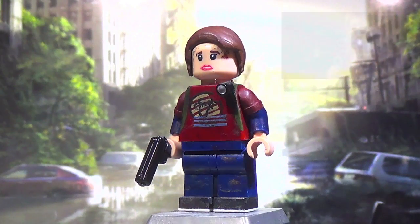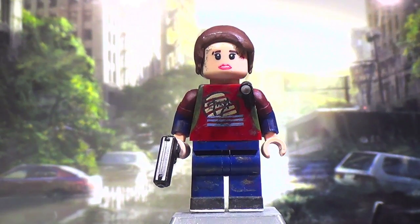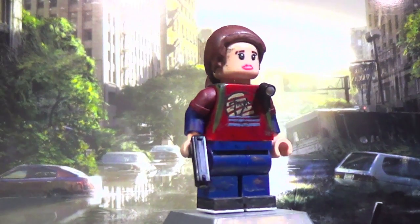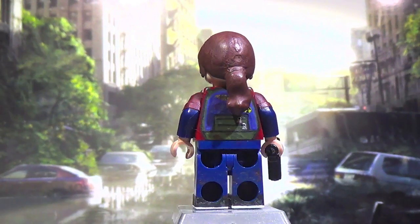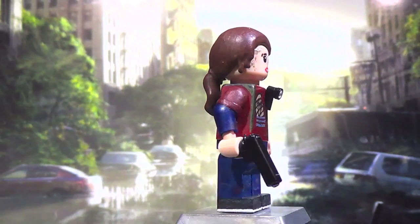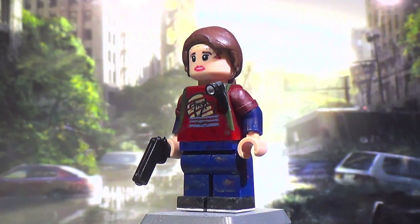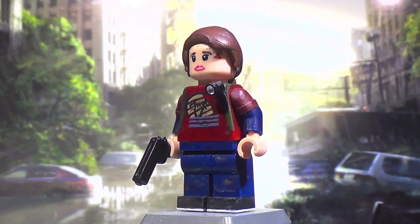And here we go with Ellie, and Ellie was pretty complicated. I'd say the most difficult part about making this figure was her hairpiece. You might not recognize her hairpiece from anywhere, and that's because I wouldn't expect you to. It's actually a Lego Friends hairpiece that originally had a hat molded onto it.